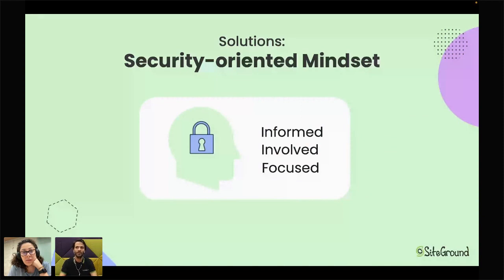But dedicating even half an hour to just get informed about trends, to upgrade, for example, your Google Chrome, or to see how we protect you with our additional services, to communicate with your hosting provider, to ask them how often they make backups. You have easy access to those backups. Can they help you in case you get hacked with the cleaning service? That's the most important thing, because one day if something happens, you won't have enough time to react if you're not involved in the whole security process.